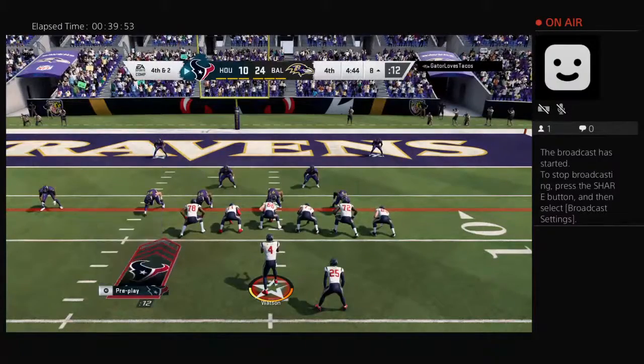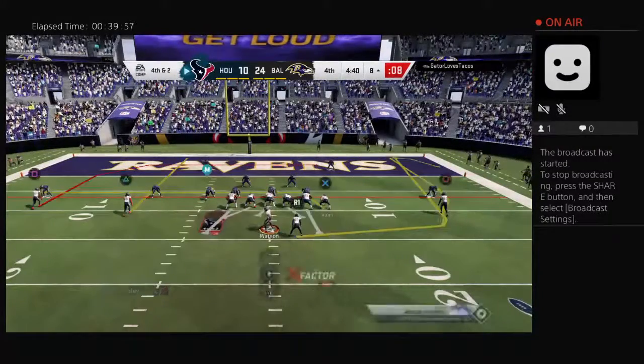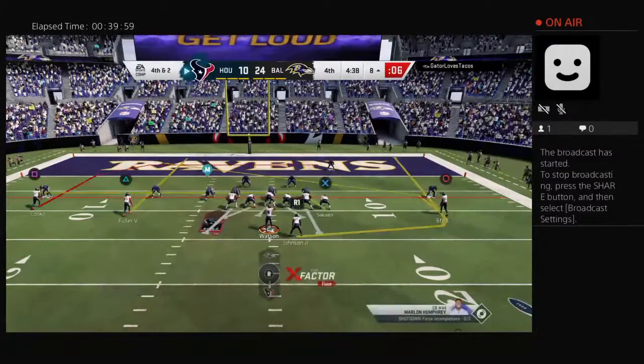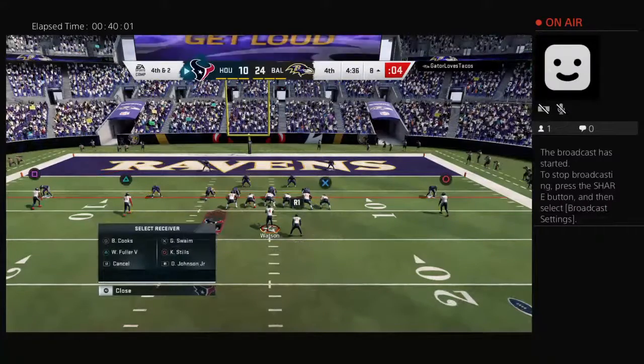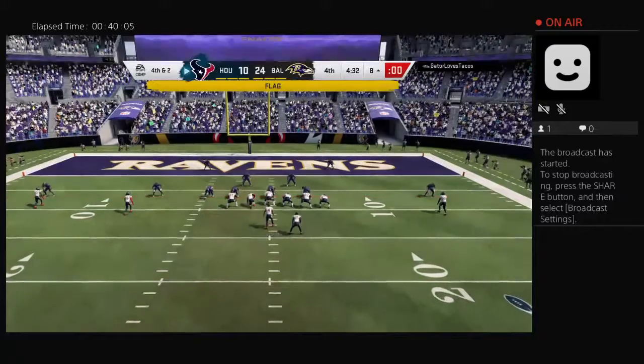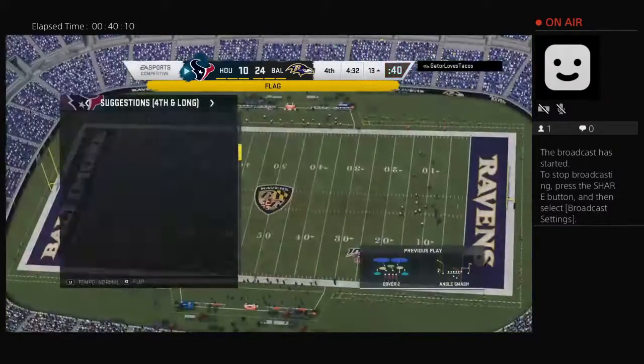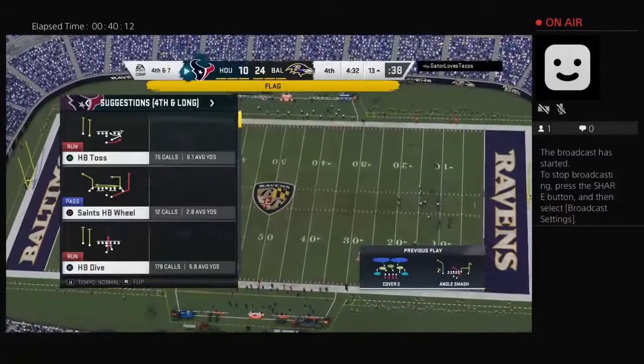Watch the twist. Alert. Watch it, get that quarterback, D-line. Get that quarterback, D-line. So that'll back him up 5.